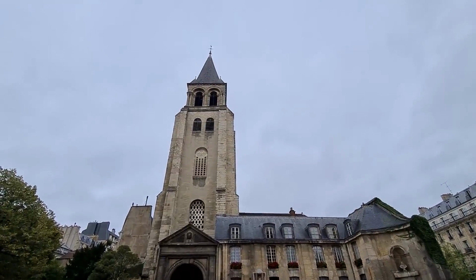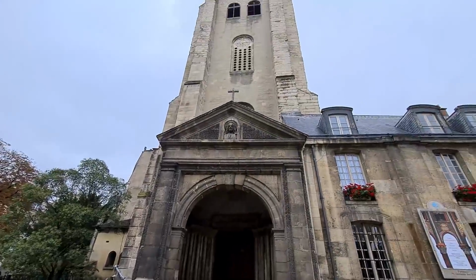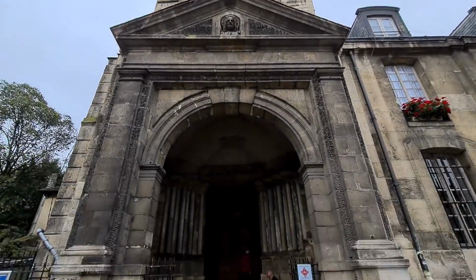So now there are no more walls, and you can't live in there anymore, I don't think. Somebody lives in there. I'm guessing that they might work for the church. This church has one of the most beautiful ceilings in the entire city, and you're about to get to see it.